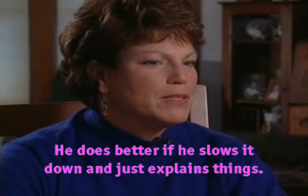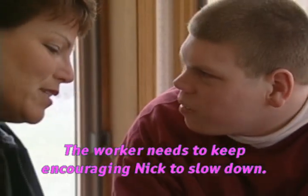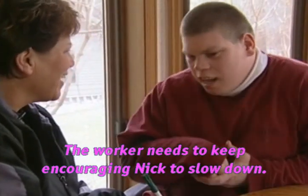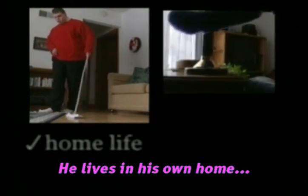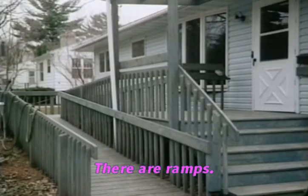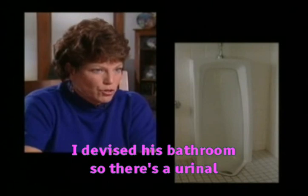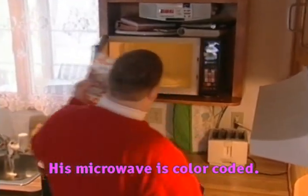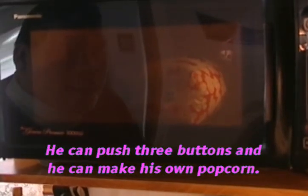He does better if he slows it down and just explains things, but the worker needs to keep encouraging Nick to slow down. He lives in his own home, and he takes a lot of pride in his home. There's ramps. I devised his bathroom so that there's a urinal, there's a walk-in shower. His microwave is color-coded, and he can push like 3 buttons, and he can make his own popcorn.